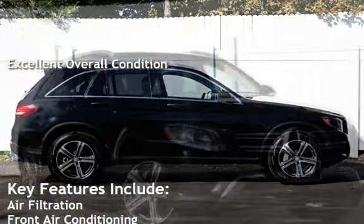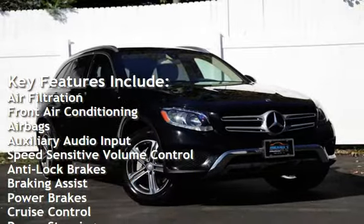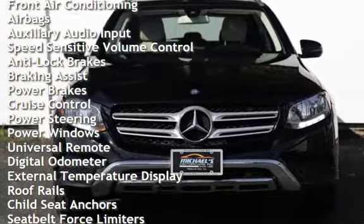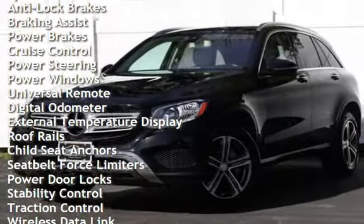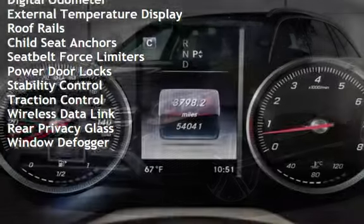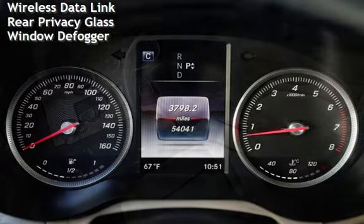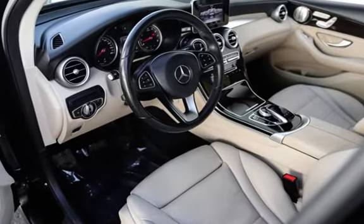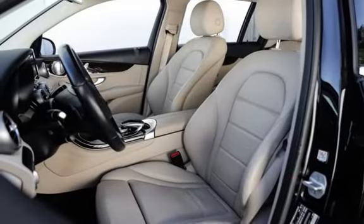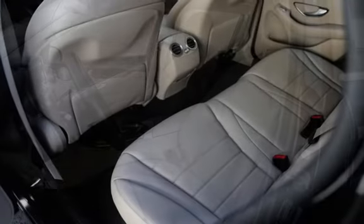Key features include air filtration, front air conditioning, airbags, auxiliary audio input, speed-sensitive volume control, anti-lock brakes, braking assist, power brakes, cruise control, power steering, power windows, universal remote, digital odometer, external temperature display, roof rails, child seat anchors, seat belt force limiters, power door locks, stability control, traction control, wireless data link, rear privacy glass, and window defogger.